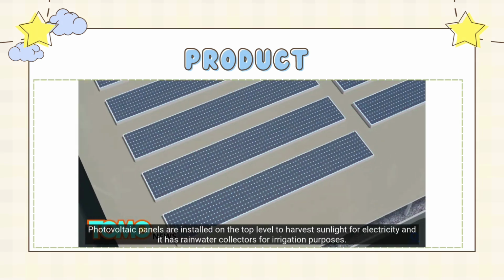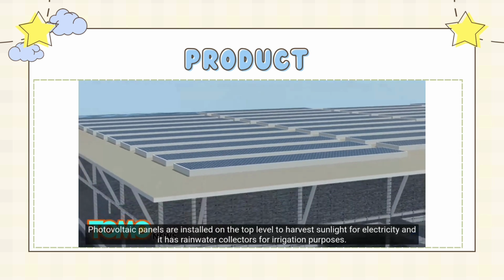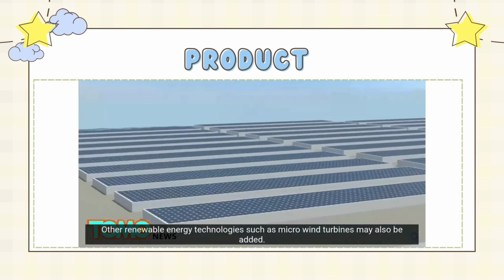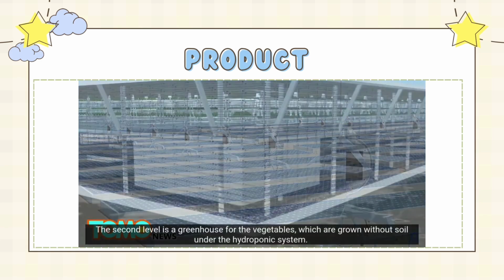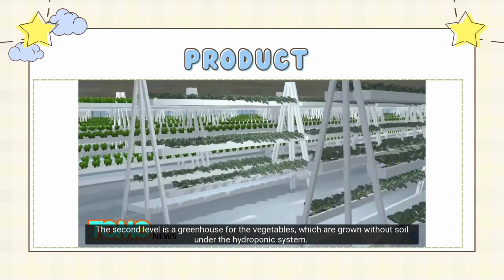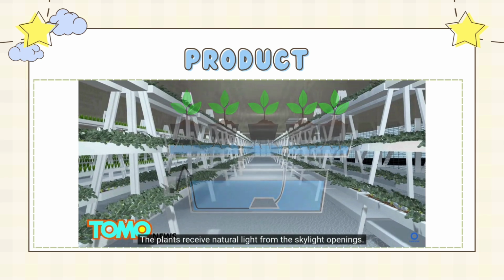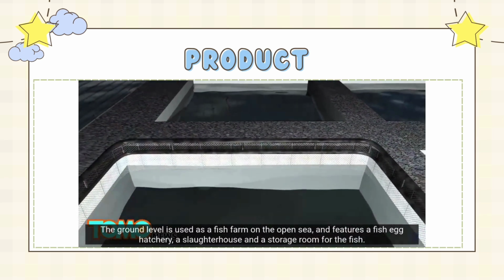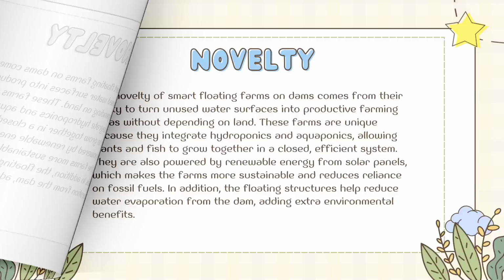Photovoltaic panels are installed on the top level to harvest sunlight for electricity, and it has rainwater collectors for irrigation purposes. Other renewable energy technologies such as micro-wind turbines may also be added. The second level is a greenhouse for the vegetables, which are grown without soil under the hydroponic system. The plants receive natural light from the skylight openings. The ground level is used as a fish farm on the open sea and features a fish egg hatchery.